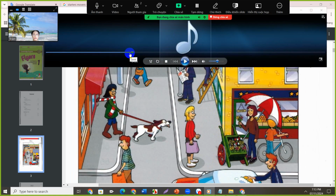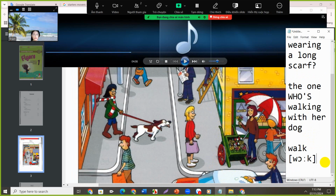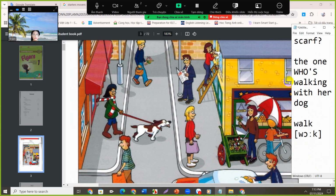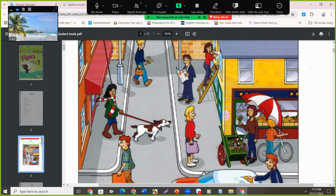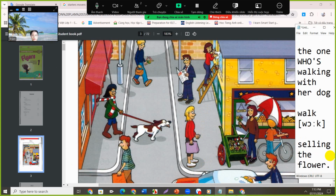Okay. Yes. What's she doing? Can you see the woman who's selling flowers? Oh yeah. Okay. What's she doing? Selling. Selling what? The fruit? Flower. The flowers, all flowers.